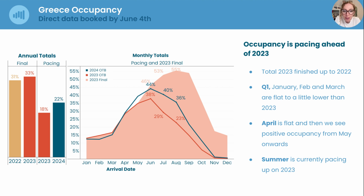But if we follow that blue line with the red, we can see actually in quarter one, we were pacing a little behind 2023. But looking ahead to the summer, and we will dive into the summer, we can see that we are pacing further ahead than when we were on the 4th of June last year. Now, the shaded area that you can see is where we ended up at the end of 2023. So that shaded line is where we are aiming to get to or beat if we can outperform last year, and we are currently pacing up. So this gives you a clear visual. It helps you see just how strong that summer occupancy is, and then obviously it falls down as the summer season finishes.